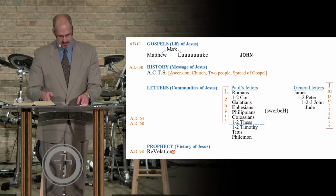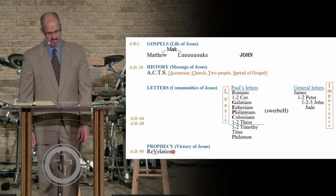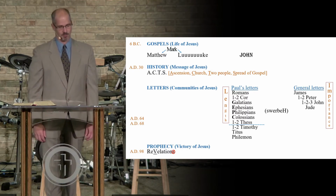The New Testament has 4 parts. Do you see them there? Gospels, history, letters, prophecy. There are 4 Gospels, 1 history, 21 letters, and 1 prophecy.